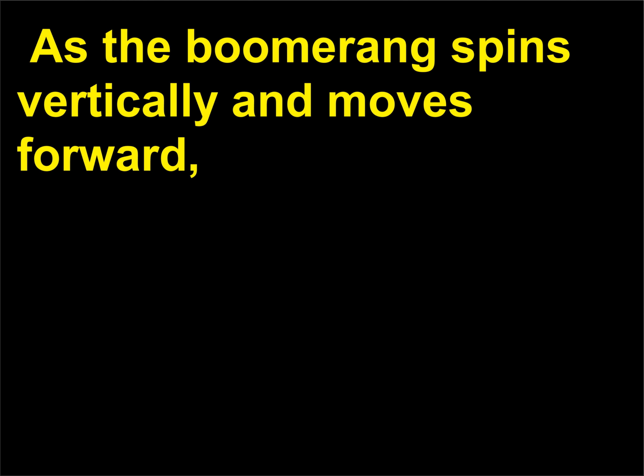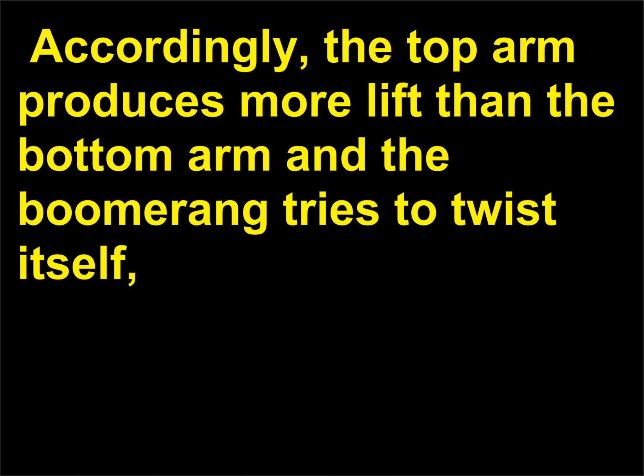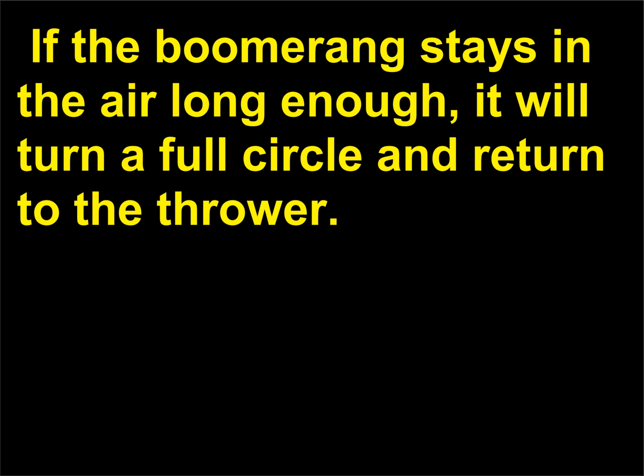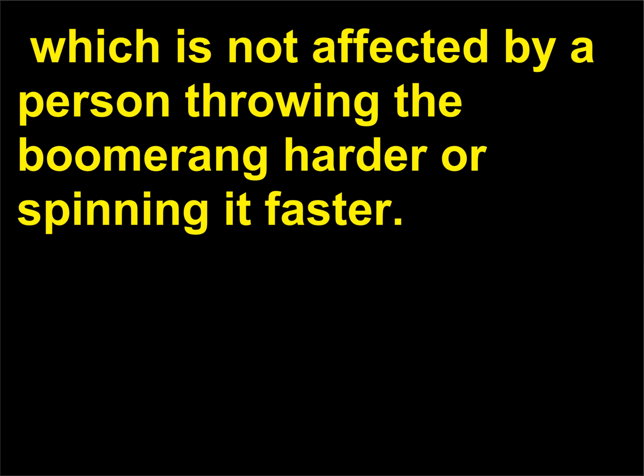As the boomerang spins vertically and moves forward, air flows faster over the top arm at a particular moment than over the bottom arm. Accordingly, the top arm produces more lift than the bottom arm and the boomerang tries to twist itself. But because it is spinning fast, it acts like a gyroscope and turns to the side in an arc. If the boomerang stays in the air long enough, it will turn a full circle and return to the thrower. Every boomerang has a built-in orbit diameter, which is not affected by a person throwing the boomerang harder or spinning it faster.